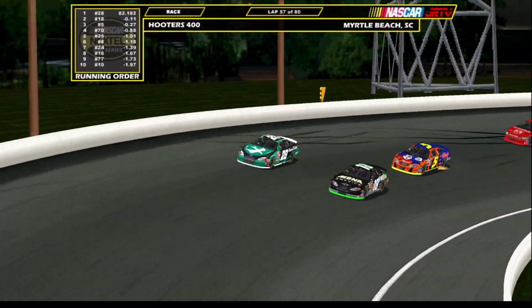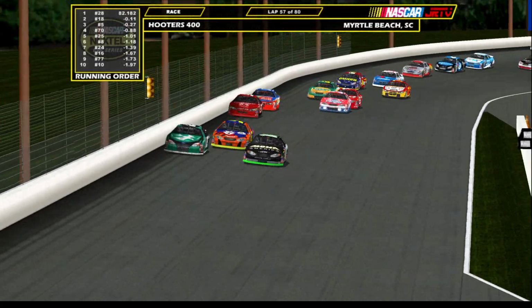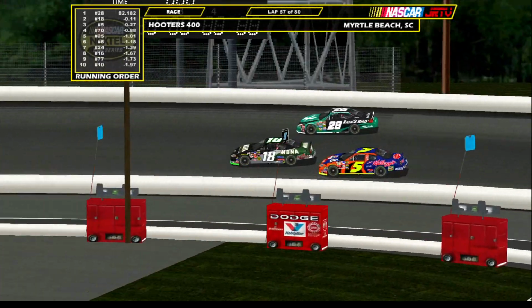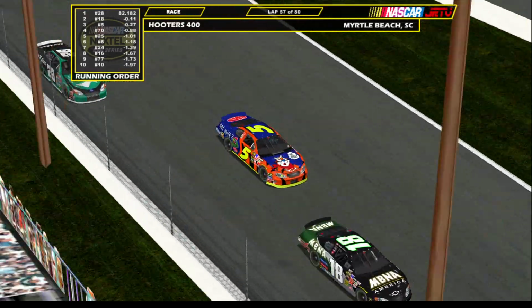turn 1. They have to be careful there with this restart. Everyone's all bunched up together now. It's really anyone's game, so any small mistake here could really cost everyone. You can see Jericho almost go up the track. He really did hit the 28 there. He's going to lose 2 positions because of that. He's now back down to 3rd.